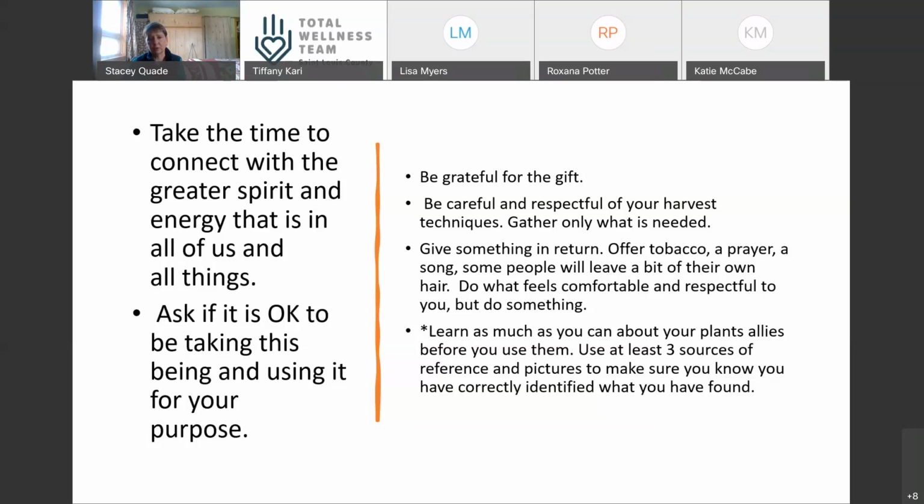You want to make sure that you learn as much as you can about the plants before you use them. And I was taught that you need to use at least 3 sources of word references and 3 sources of picture references, not necessarily just 3 books, but really pull from all the resources that you have to make sure you're gathering what you think you are. And the ones we're going to talk about today are really, really easy to identify, really easy to get to know, and so they're very safe to go out and seek and play with.